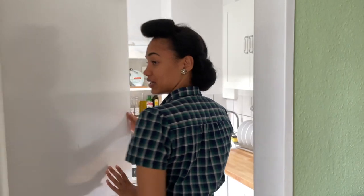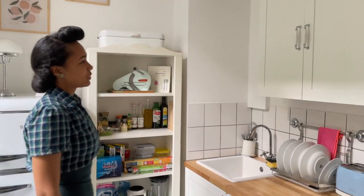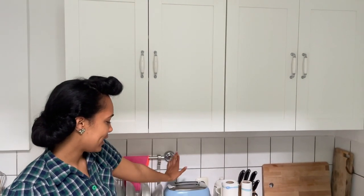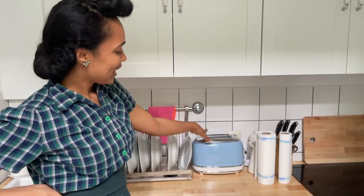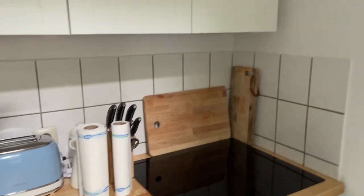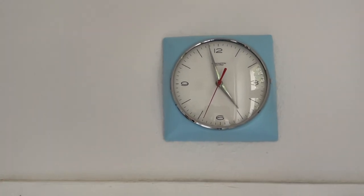To the kitchen, come right in. So this is how the kitchen looks now. We now have two of these cabinets, so this whole section is basically all done. We also have a vintage inspired toaster in light blue. It even says vintage. Yeah, right on theme. And you can show them the clock, because we picked this color to match the clock over the door, and that's what it looks like.